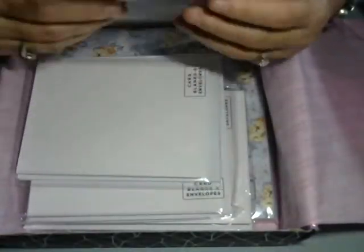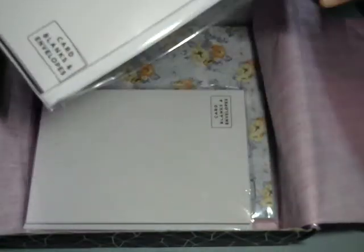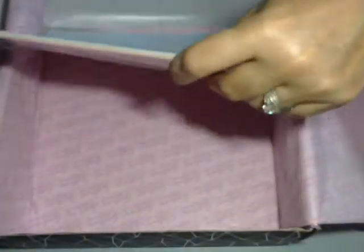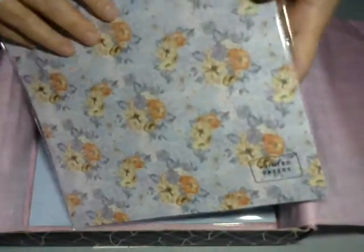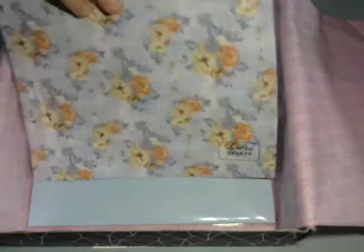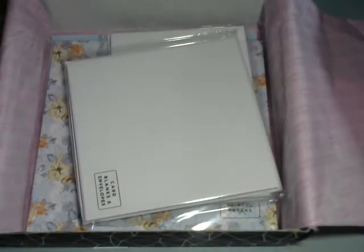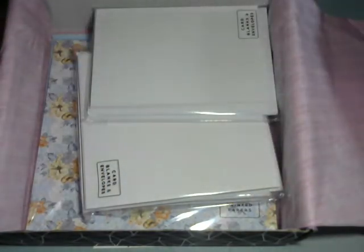Get well, birthdays, all different kinds of sentiments there, sentiments for your card. And then it comes with the card blanks and envelopes, and then another size card blank and envelopes, and another card blanks and envelopes. So you get 3 different sizes. And then also you get the different colored cardstock, and then a package full of background papers. So for $12.99, you guys, if you see it and you're not even a fan of Crafter's Companion, because I didn't honestly know what to expect, because I watched a couple videos.